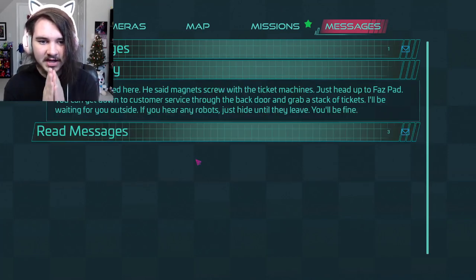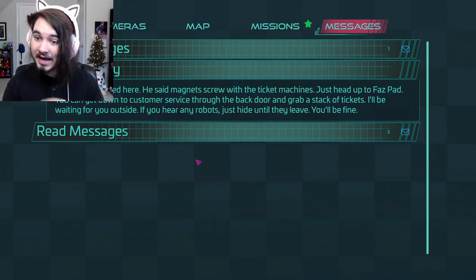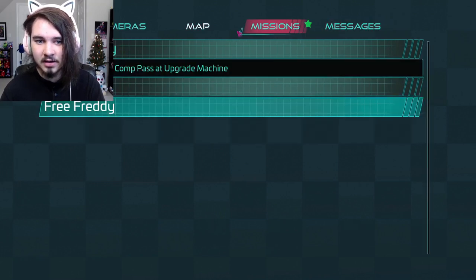Easy money. My cousin walked here. He said, magnets screw with the ticket machines. Just head up to Fazpad. You can get down to customer service through the back door and grab a stack of tickets. I'll be waiting for you outside. If you hear any robots, just hide until they leave. You'll be fine.